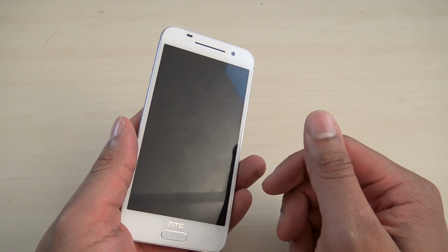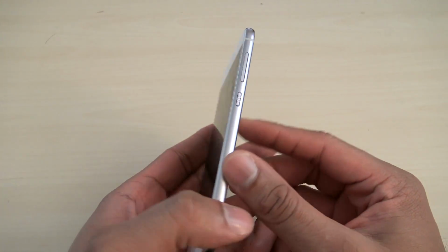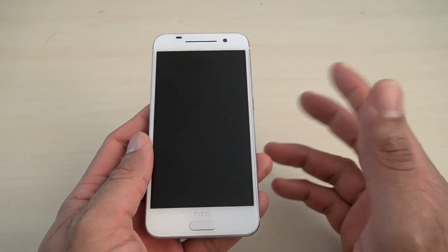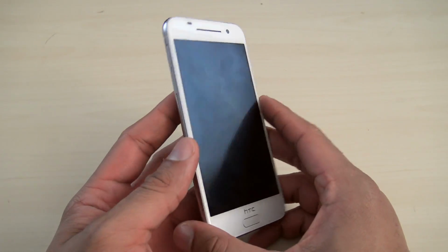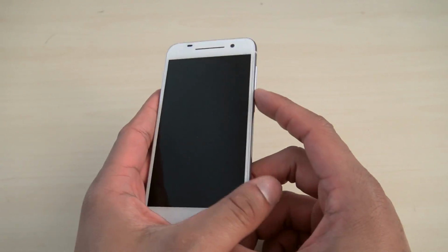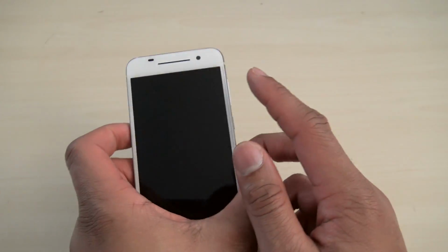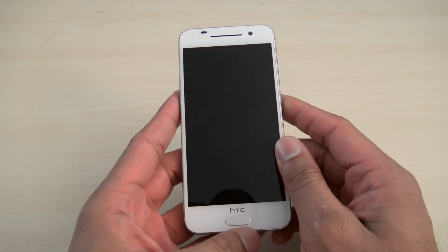Not a big fan of that. Not quite sure why HTC is doing it that way, but at least you have a couple of different options in terms of storage and performance. Kind of weird there. Now it does come with a Snapdragon 617 processor inside of it as well. It has a 13 megapixel camera. You have a front-facing ultrapixel camera as well.